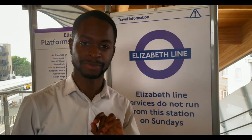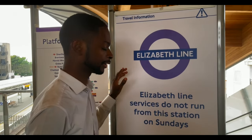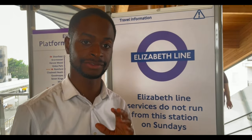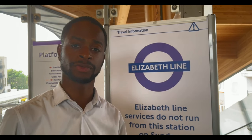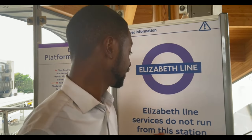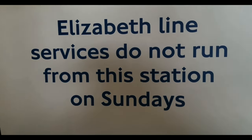So guys, one thing to remember with the Elizabeth line, they're still testing works on every Sunday on weekends, so there is no Elizabeth line from Abbey Wood or on any part of the line, so check before you travel and use alternative transport. Again, if you haven't already done so, download the TfL Go app on your phones, tablet, or even check online before leaving home or from work or school. So yeah, no Elizabeth line on Sundays.